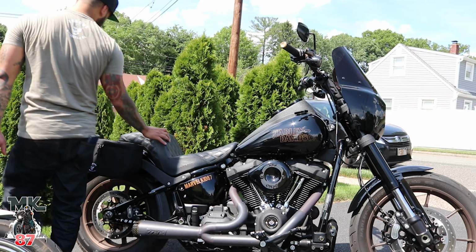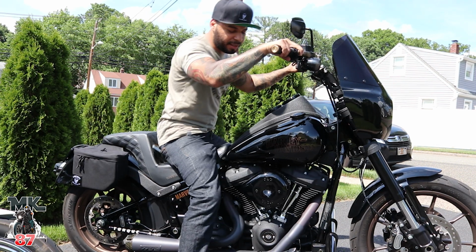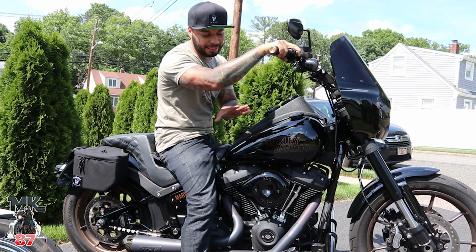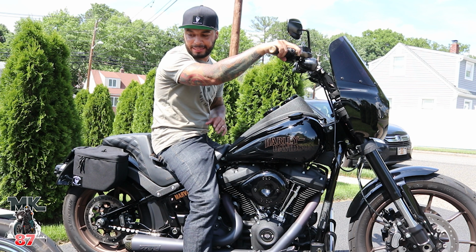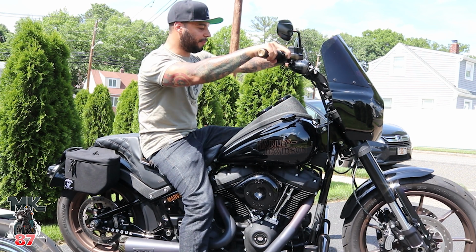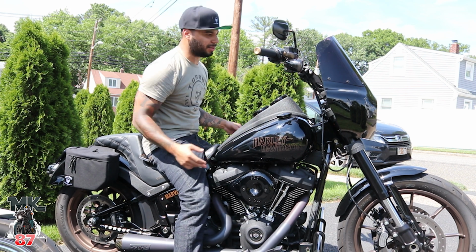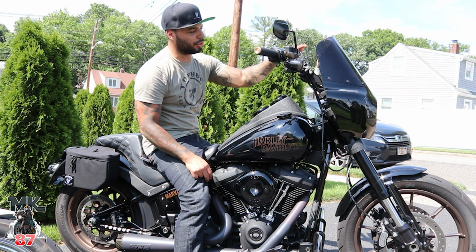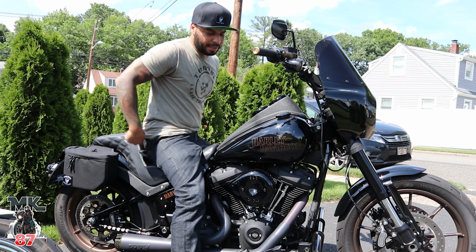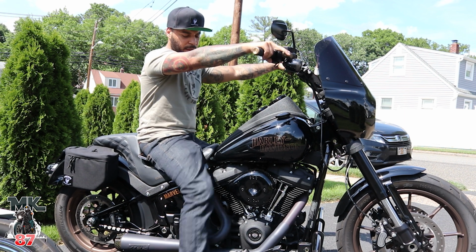Now we'll finish it off on the creme de la creme, the Lowrider S. This bike actually sits a bit lower than the Dyna. I'm basically able to flat foot it. Very, very comfortable positions. Obviously I changed out the risers. These are San Jose's 8-inch risers, stock bars. And then the seat position with the Saddlemen obviously are pretty good. I'm like upright. I feel great on it.